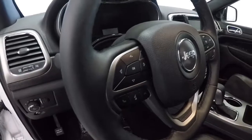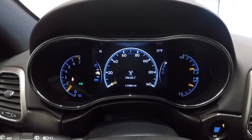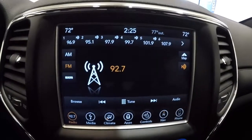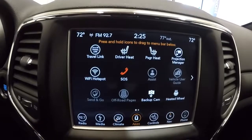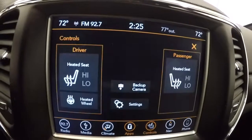Let's go ahead and check the mileage. It's got 11,599 miles on it. Now that we've got it started, I'll go ahead and show you your radio display. You got all your different apps down here, all your different selections. We'll just click on apps. Here's all your apps. Then you can click on controls.